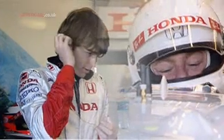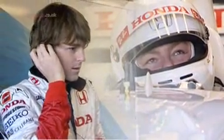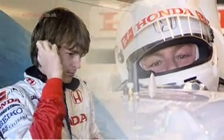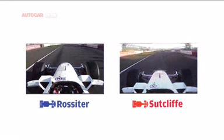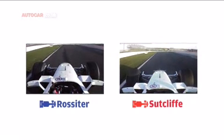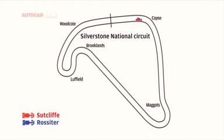So, just how close did our mere mortal Steve Sutcliffe get to James Rossiter's lap time? Well, closer than you might think. Here's a breakdown of their fastest laps. Coming over the start line, both drivers are doing almost identical speeds. Rossiter's immediate advantage comes under braking for Copse. He hits the pedal about 15 metres later than Steve and carries an extra 9 miles an hour through the apex, pulling out a couple of car lengths lead.